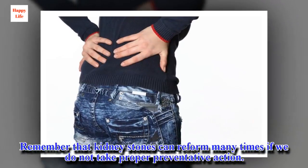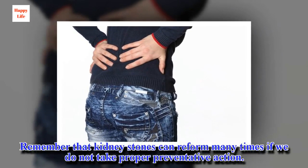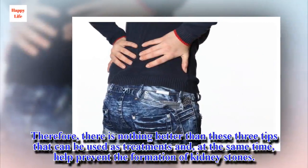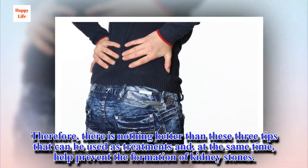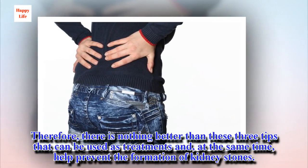Remember that kidney stones can reform many times if we do not take proper preventative action. Therefore, there is nothing better than these 3 tips that can be used as treatments and, at the same time, help prevent the formation of kidney stones.